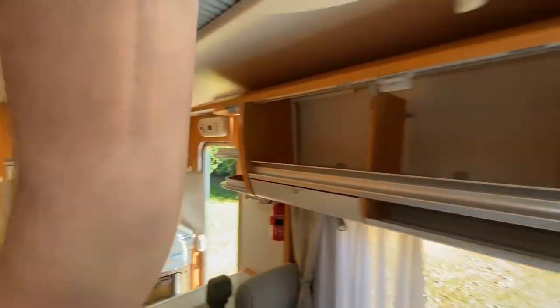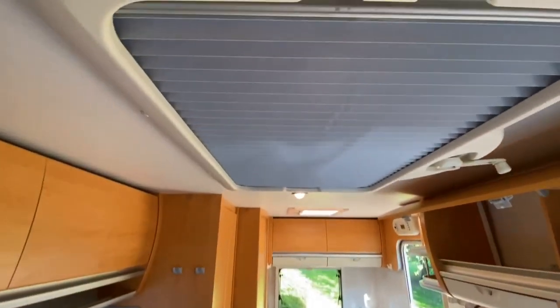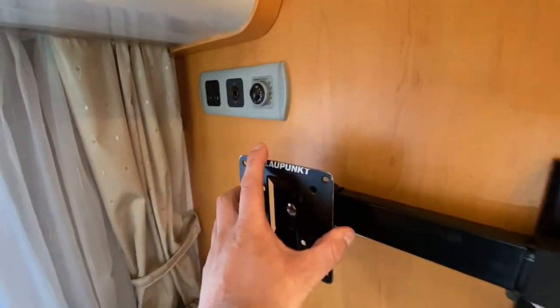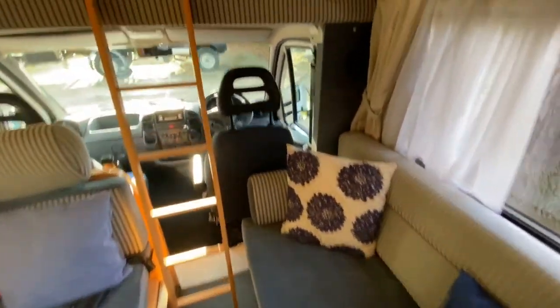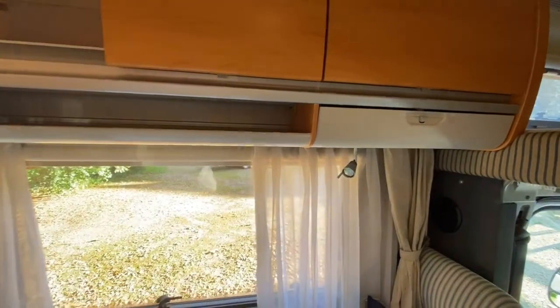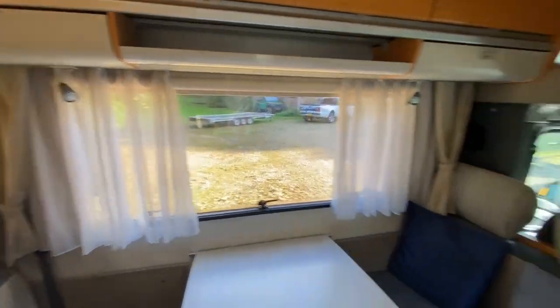That's a blackout blind there as well, so you can have that open at night and still have the blackout working, no problems at all. It's got the stand for the television. Lots and lots of cubby holes underneath, etc. But as I say, it's a really nice, clean motorhome. It drives wonderfully, and it's obviously got all the amenities that you could ever possibly need.